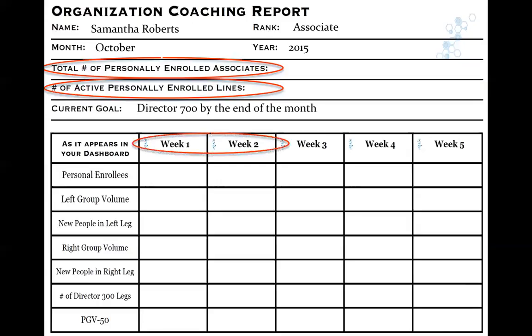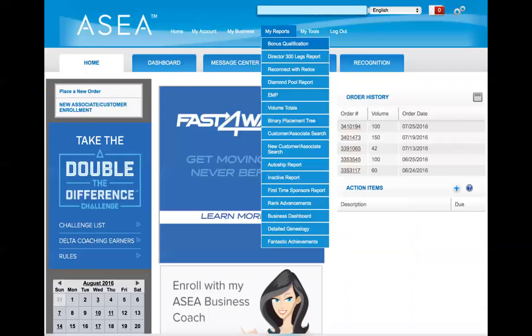And the next thing that I want to show you is how to find out what week it is. Now, obviously there's 52 weeks in a year, and ASEA counts each production week in sequence. So we want to know exactly what week we're working on. So here it just says week 1, 2, 3, and 4, but on your sheet, you'll be able to type that in specifically. So I want to show you another place that's a valuable tool to go into your organization, to fill in your organization coaching report, and that's the bonus qualification.